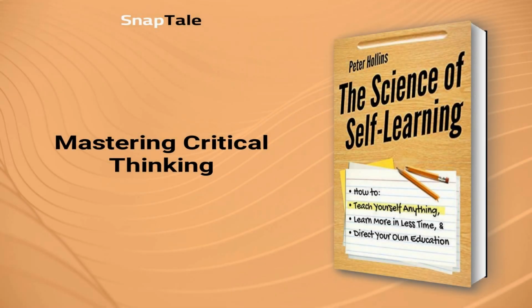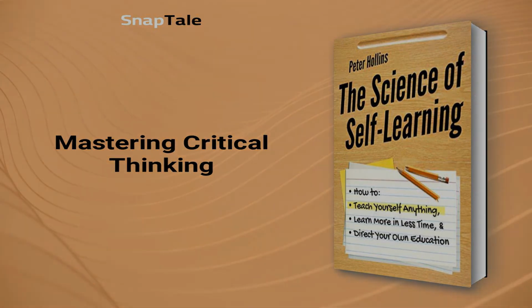Mastering critical thinking. Critical thinking is crucial in gaining a 3D understanding, expanding viewpoints, and devising solutions. Methods include asking why questions, seeking comparisons, and assessing evidence for different points of view. Challenge conclusions by identifying assumptions, fallacies, or weak evidence.